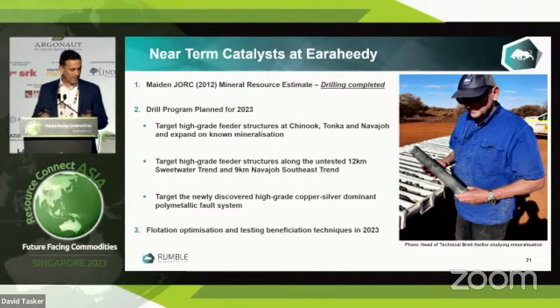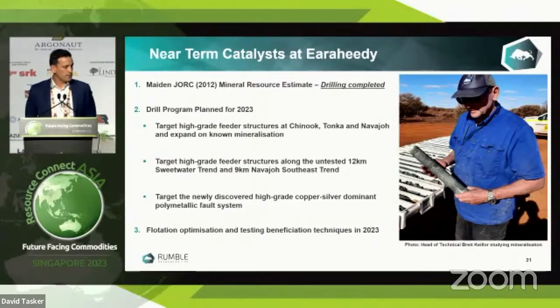Now to the near-term catalysts at Irahidi. As I mentioned before, a major milestone's upon us, which is going to be our maiden JORC resource estimate. And what's exciting about that resource is it's just a start, because we've tested less than 35% of that, but we still think it will be one of the biggest undeveloped zinc deposits in the world. Our drilling is going to focus on expanding on known resources throughout the course of the year.